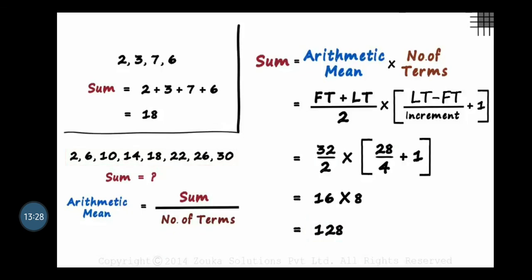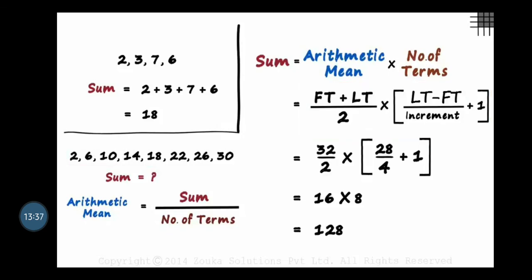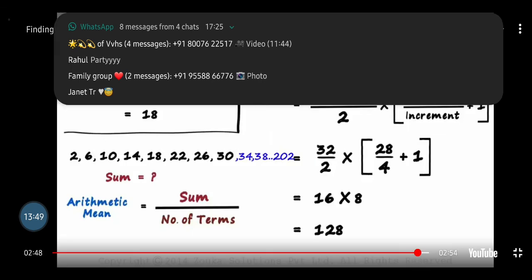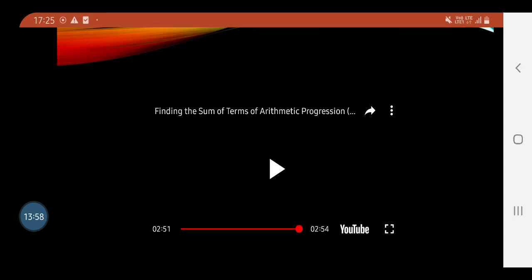I'm sure the thought of directly adding up all these numbers has crossed your mind. Much better than using these formulae, right? What if I tell you that the series went up to 202, that is 34, 38, and so on up to 202? Now tell me, which method would you choose? So students, this was quite interesting. I hope you understood the concept of finding the sum of n terms of an AP.